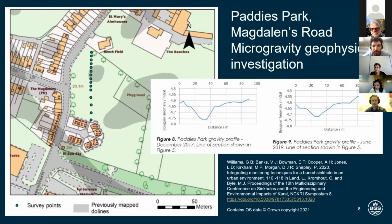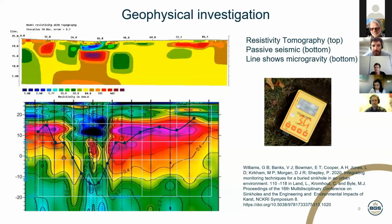A team of geologists, hydrogeologists and engineering geologists spent some time investigating various geophysical techniques, such as the gravity profile taken along this transect in Paddy's Park. This also included geophysical techniques such as electrical resistivity tomography. This image is what came from that work, and you can see directly under that feature I just commented on, quite a big anomaly there.